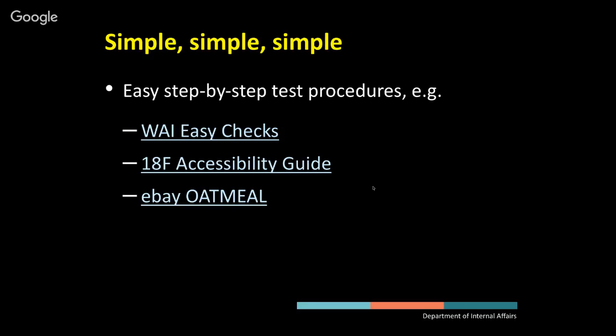These tests don't establish absolute pass-fail scores against any success criterion, but they do provide a way to test accessibility in a way that gets you some practical results and a good indication of whether or not you're on the right track. eBay also has its Oatmeal, which is in progress, but again, it's another example of a small collection of easy step-by-step test procedures for getting an indicator of accessibility. So we're following in those footsteps.